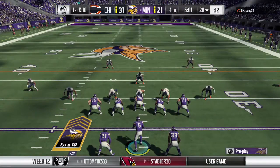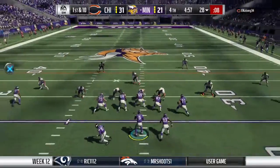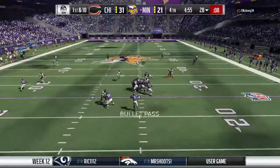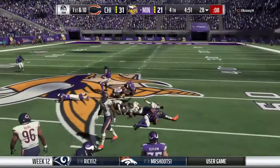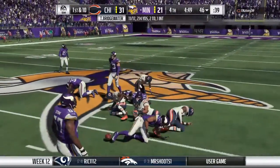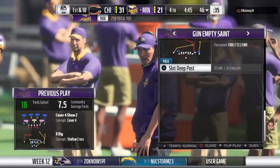Let's go. Blue 58. Blue Tiger. Tiger. Tiger. Bridgewater on first down. Wright's got it. And able to get this one across the 45 before he's brought down. Another big hitter there. This one good for 18.